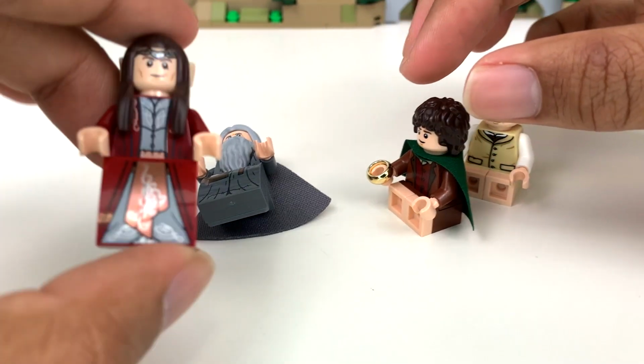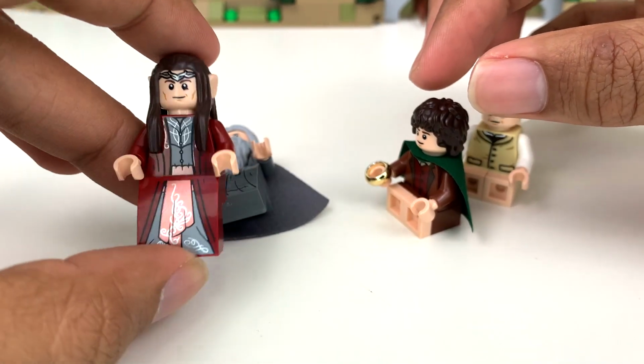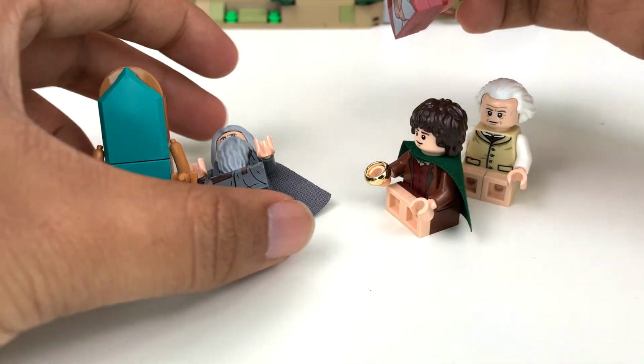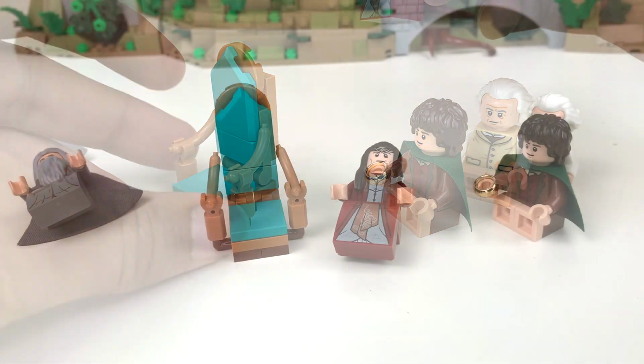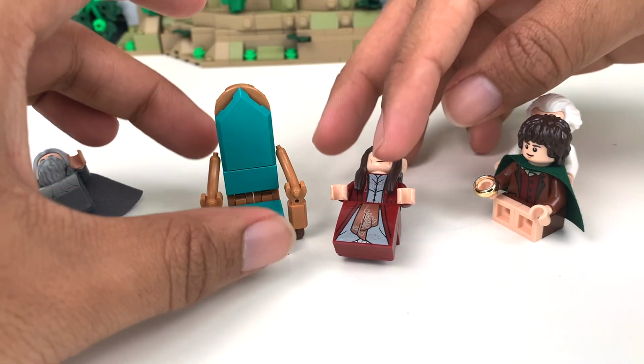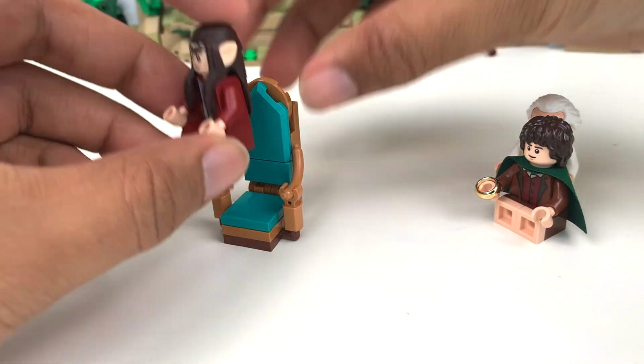And for Elrond and Gandalf, I'm really glad that those are prints. I fully expected them to be stickers, but I'm really happy that they're not. And I actually did pull... Sorry, Gandalf, get out of the way. I did pull Elrond's chair out of the larger council scene so that I can demonstrate how these guys sit in the chair.